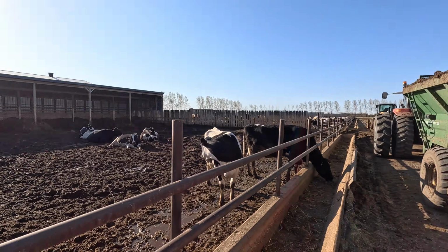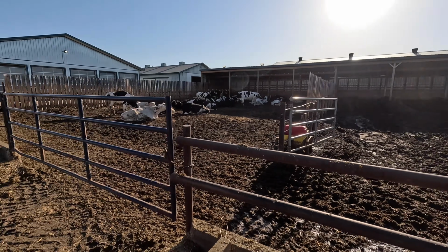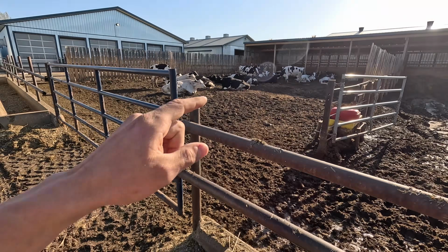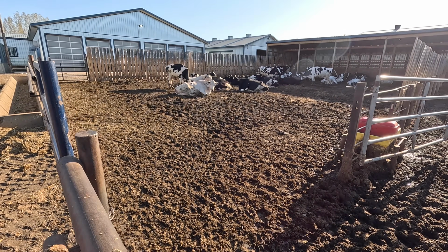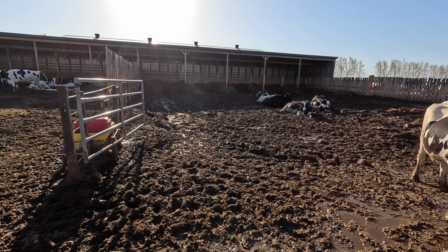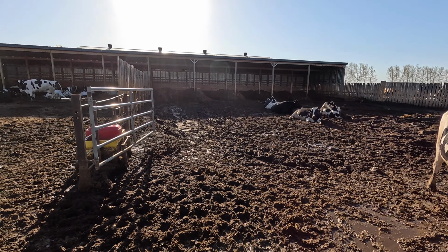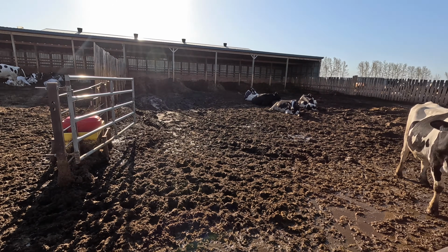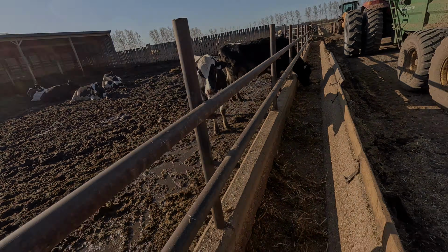So I'm going to finish this corral off this morning. We'll get these ladies chased over. We emptied this corral last and it's nice and dry. You can see the cows really prefer to lay in this one versus this one. It was still a little bit wet when we backed the equipment out of there yesterday afternoon. We'll get these ladies chased over, get this corral finished off, and head over to the next one.